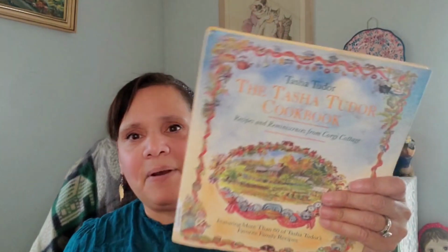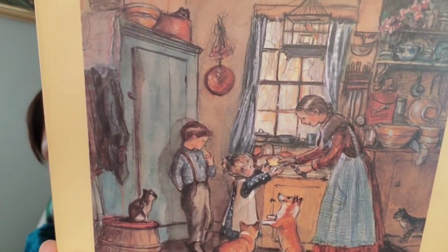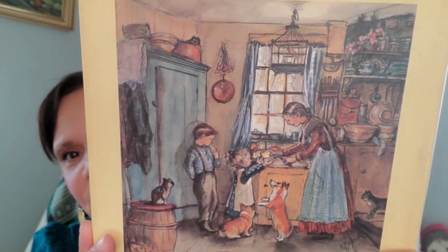So I have the Tasha Tudor cookbook. Now, I'm not sure if I shared this with you. I probably did way back, but I love this book. I really do. But let me show you the back of it. It is so nice. I love that picture in the back. And what I like about these, you can put these up around your home and just show the pictures on the back of the book. And it brings that cozy feeling into your home.